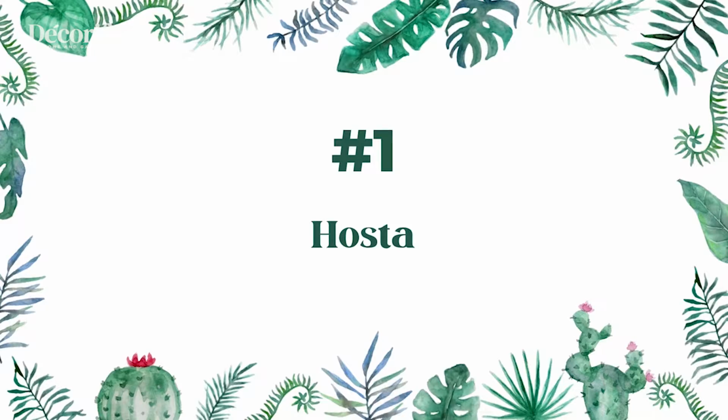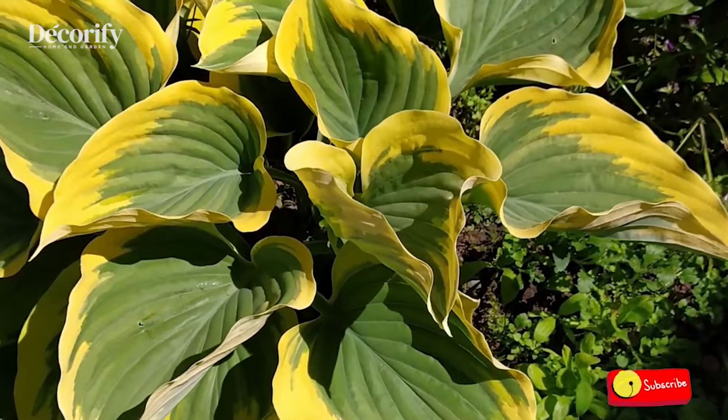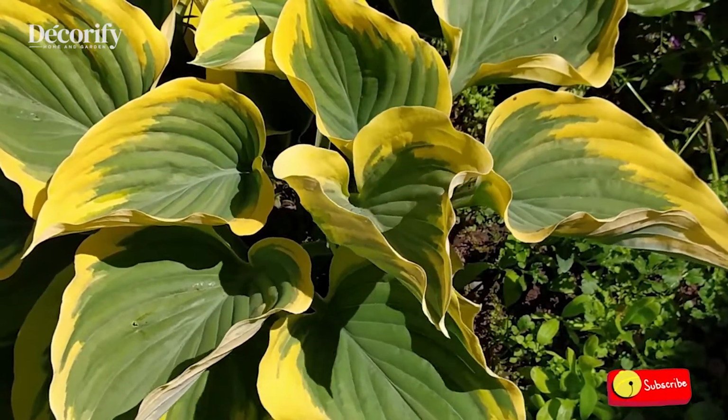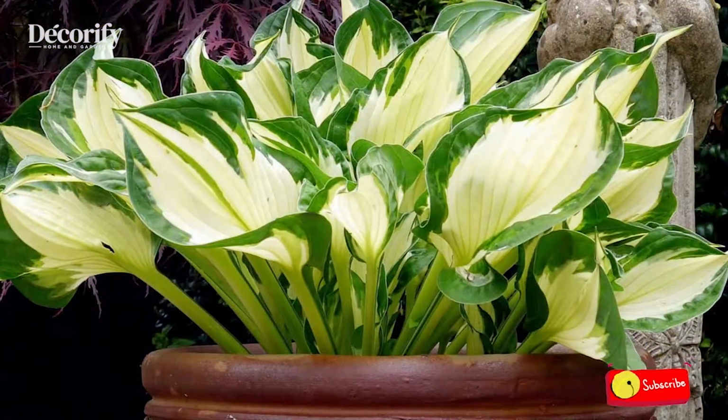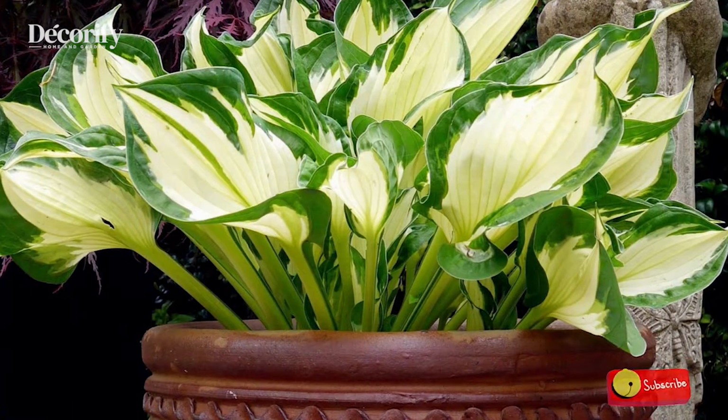Number 1. Hosta. Hostas make beautiful architectural plants and work well in containers, either alone or with other plants. Try combining with bleeding heart or other foliage plants, such as heucheras.